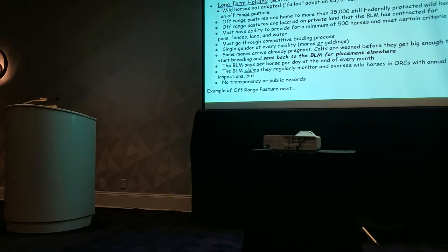Now we're going to talk about long-term holding. This is what the BLM calls off-range pastures. Doesn't that sound nice? Again, these cattle companies and people are making a fortune off of these, even though the dollar amount per horse per day isn't as much as the short-term holding. With short-term holding they get paid more, but for these, they're still making millions of dollars.